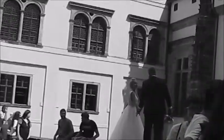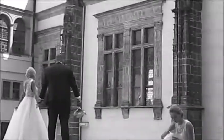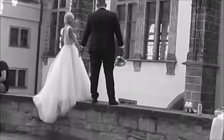Containing the wedding. Is that a photo shoot or just? I'm not sure. Maybe it's only for fun, but it seems like a real wedding.